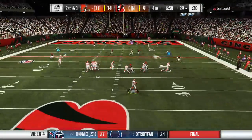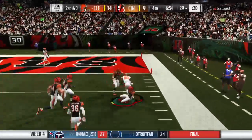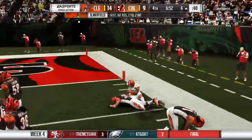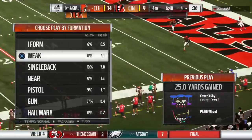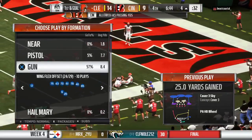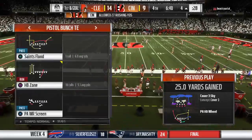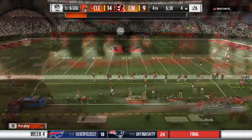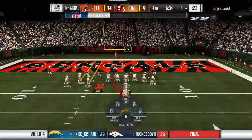Mayfield on the bootleg. And he's got his man on the crossing route. That's Landry. And they do get him down, but not before he's able to slip it inside the 5-yard line. A really nice gain of 25 yards. So 1st and goal, 6 points here would go a long way toward wrapping this one up.